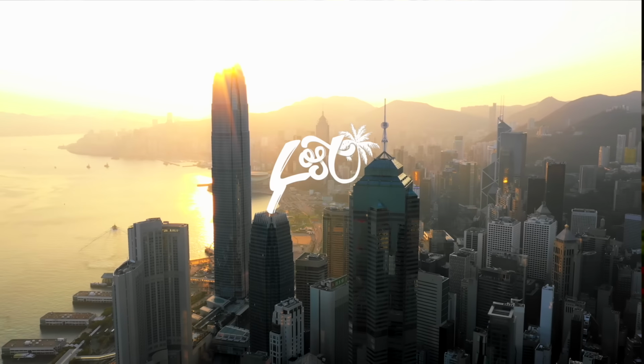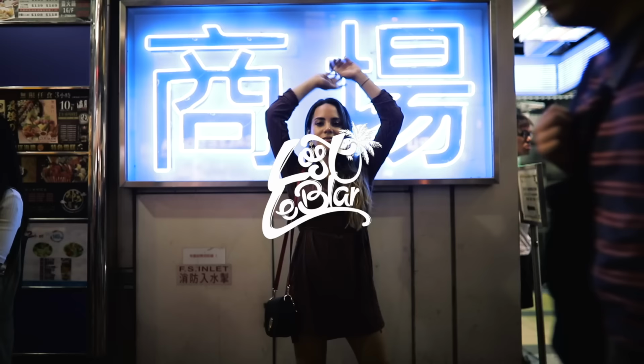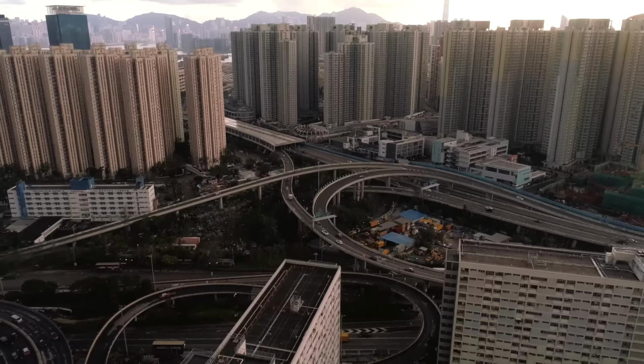So, how do you affordably travel one of the world's most expensive cities? Well, it goes a little bit something like this.